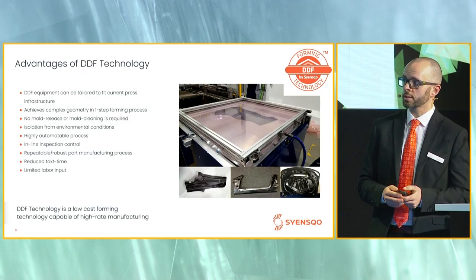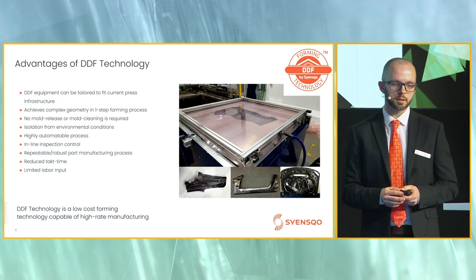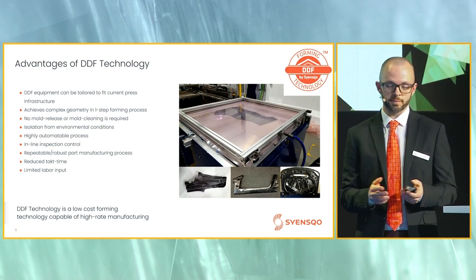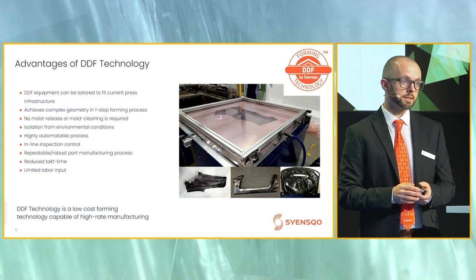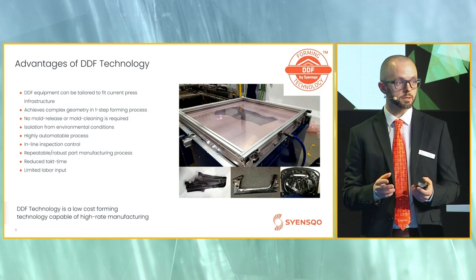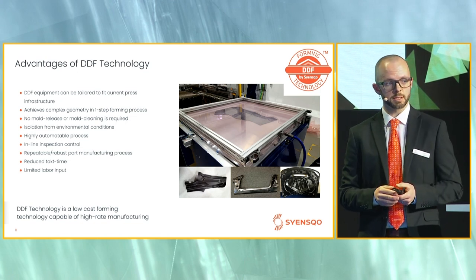So what are the advantages of DDF? So firstly, you can use existing infrastructure. So ideally press infrastructure, but also indeed the cutting bed. So both the press and the cutting bed that you saw in that video were existing pieces of equipment that we've integrated into this cell.